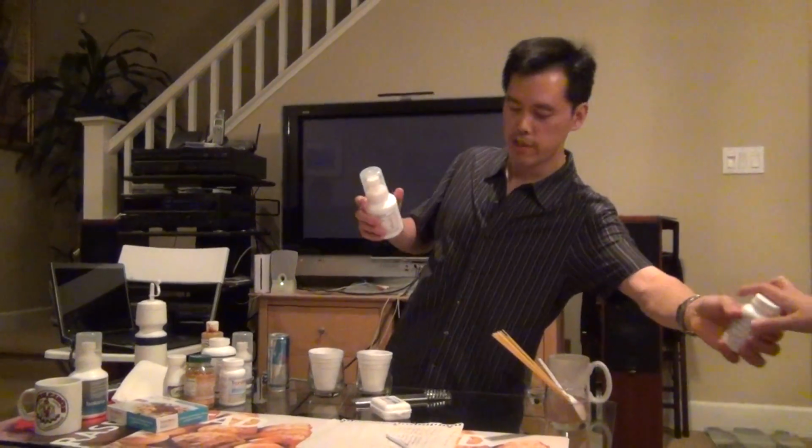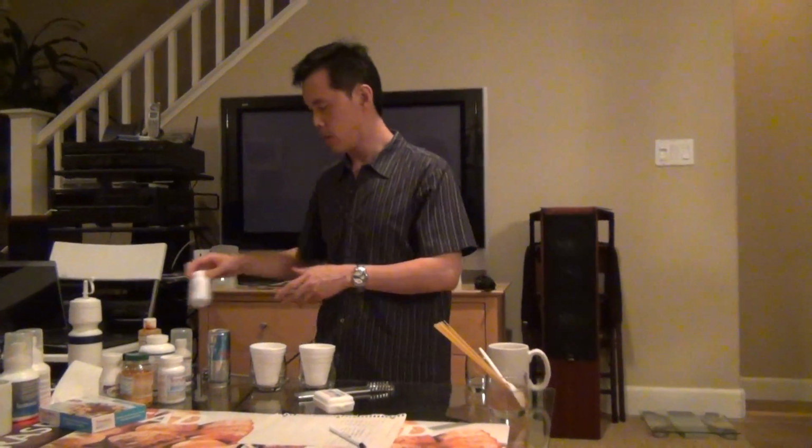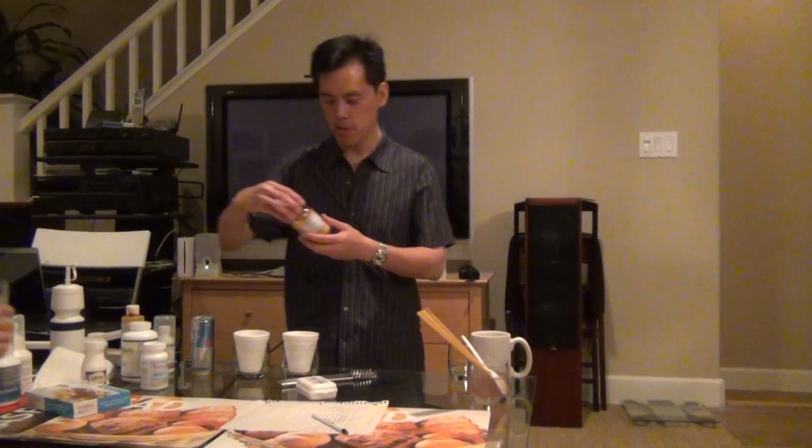So the thing about omega-3s, there's a lot of variation in terms of the quality of the omega-3s and also the concentration. Okay. So here I have a sample of what not to get for an omega-3. First of all, it's a clear bottle. That's a big no-no, because omega-3s are actually sensitive to light. When there's too bright light, the omega-3s oxidize easily.